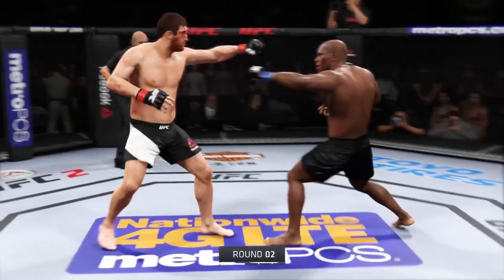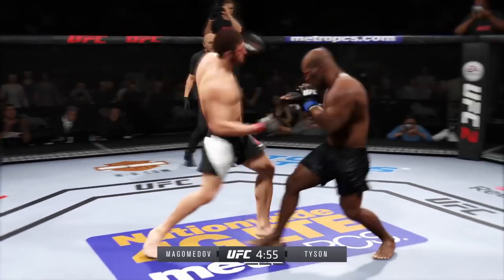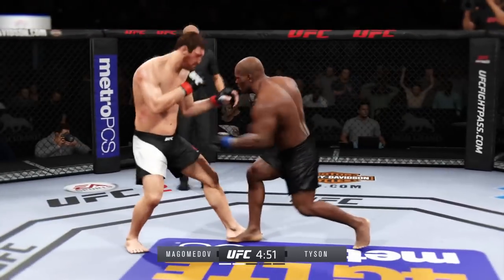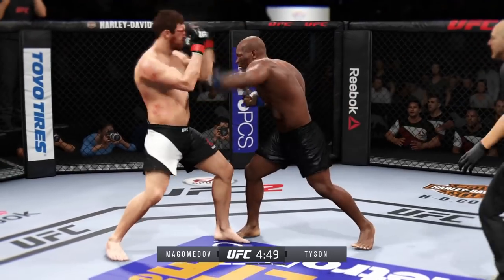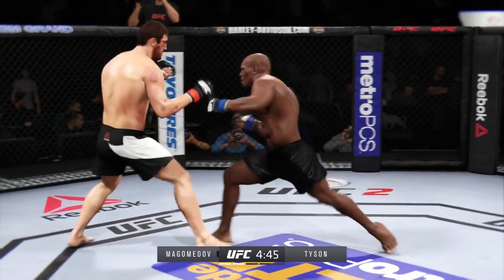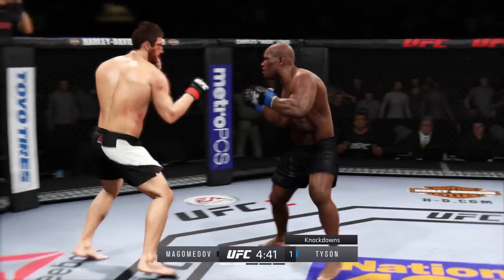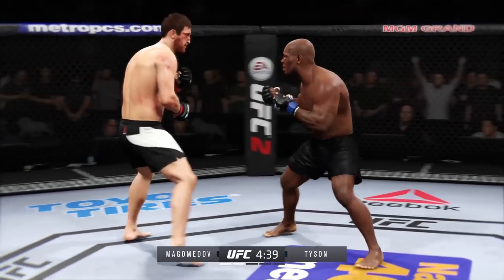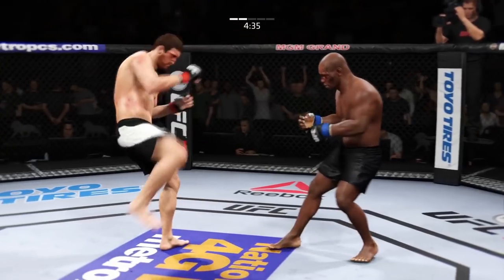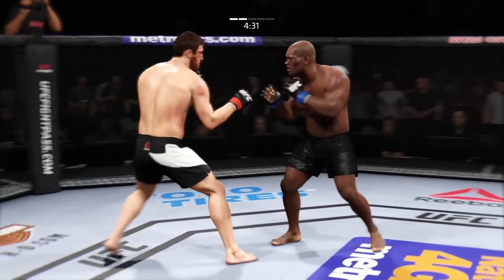Round two. Now, starting off this round, you've got to think that the barrage that he endured in that last round is still affecting him. He's going to want to start this round off and move and avoid taking any damage. Man, his striking has been outstanding tonight, and the hook has been his main weapon. There's a body shot. There's a solid body shot. And there's a nice straight by Magomedov.